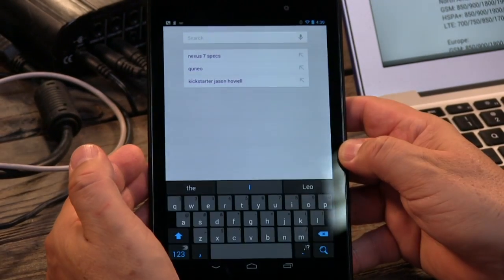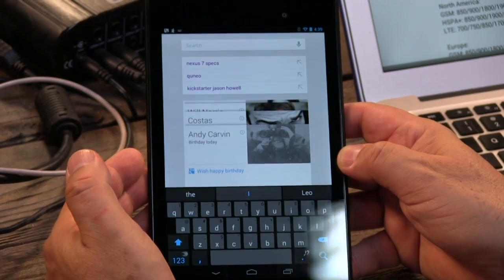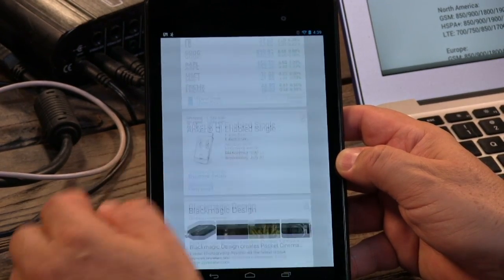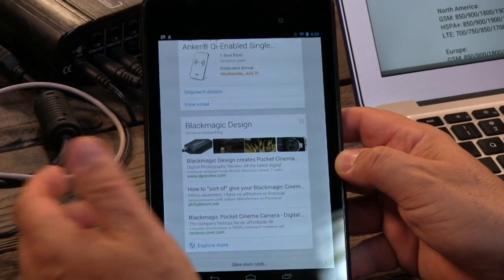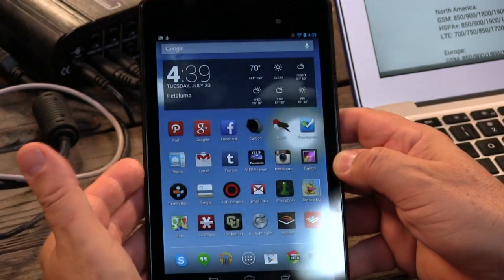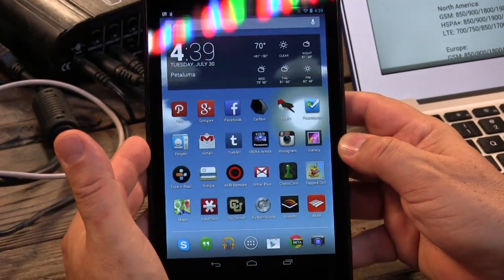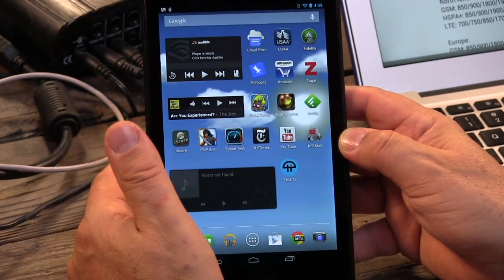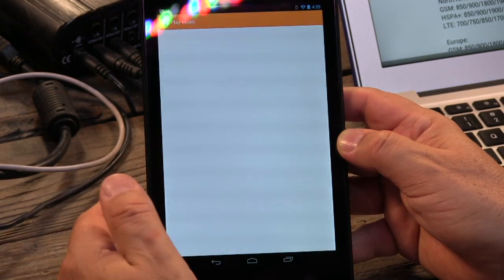Google Now, of course, is built in, Google Speech, and so forth. This is the 4.3 version of Jelly Bean, the Android operating system, which means it has built-in multi-user capability. And, of course, Chromecast is supported by it. So if you run Netflix and you have a Chromecast, you can play stuff from it. I've been playing Google Music like crazy from it.